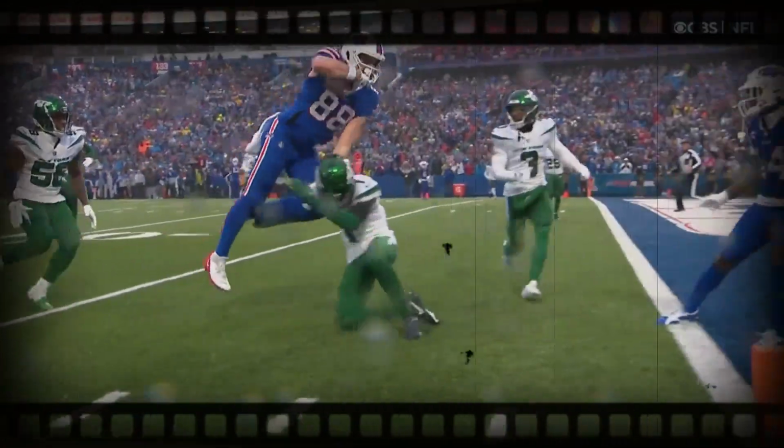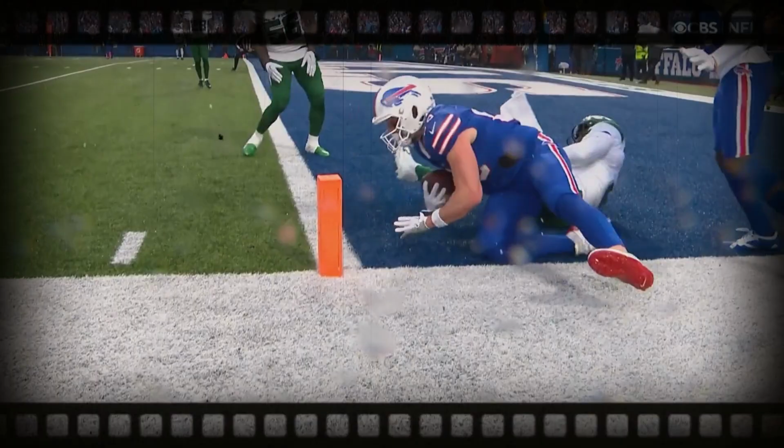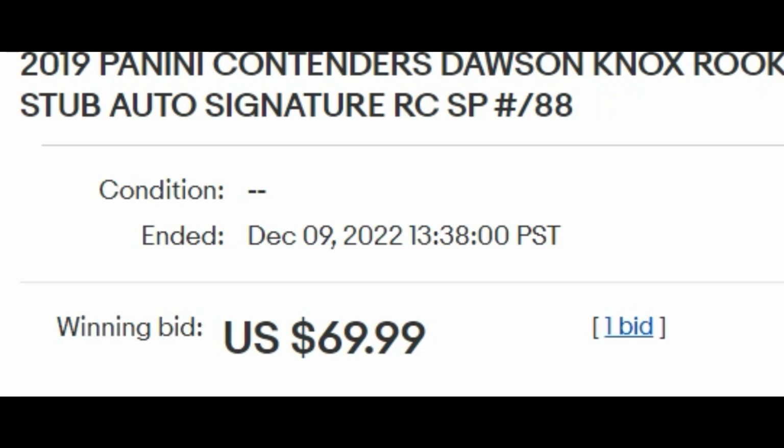Them offside. CJ Mosley, you gave them life, and he is in. There's not a single team from the AFC or the NFC South that has a positive point differential in 14 weeks.